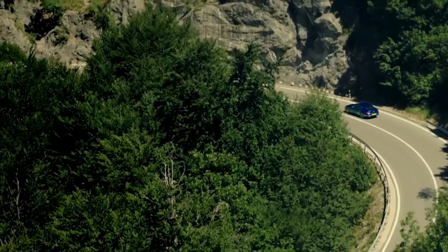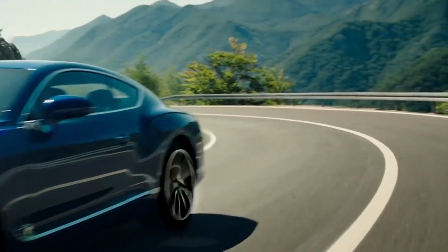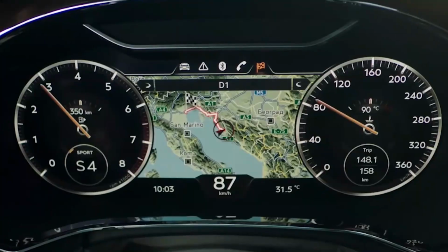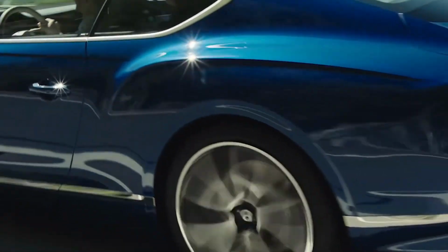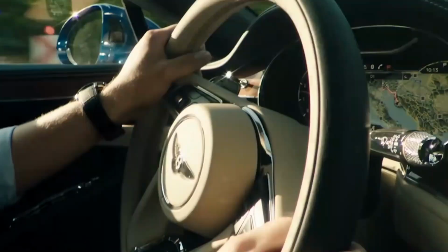The Mulsanne will pitch and roll, but the Speed maintains a little more tension and uprightness as you approach a curve a little more eagerly than perhaps your driver would. This is down to the Speed's moderate chassis modifications.